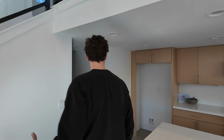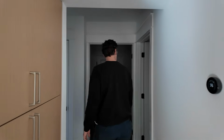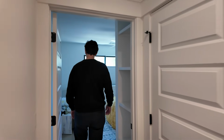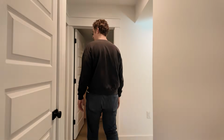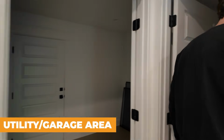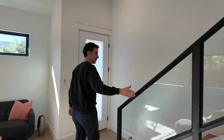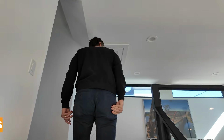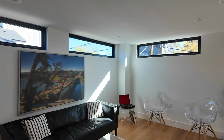Yeah. So I'm seeing this for the first time, just like you, but light, bright, well-appointed kitchen, nothing to complain about. Let's see what's back here. So back here, got a bedroom, pretty tight, pretty compact, but a bedroom nonetheless. Little utility, garage area. I like this bathroom. Again, pretty low ceilings, pretty tight, pretty compact, but well done. That's pretty cool. It's a little seating kind of game room area and pretty low ceilings, but I like it.